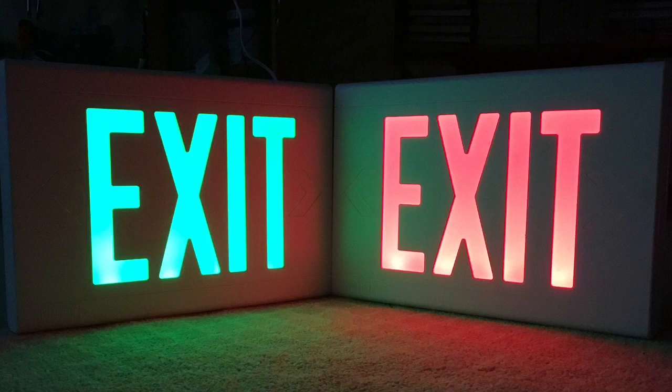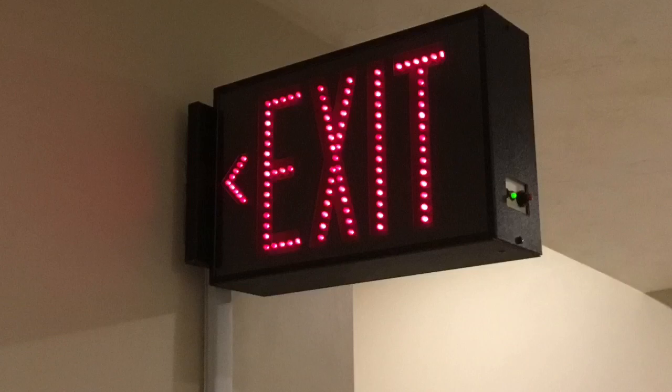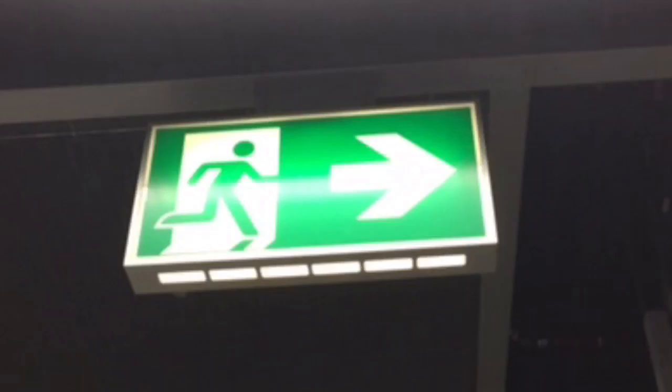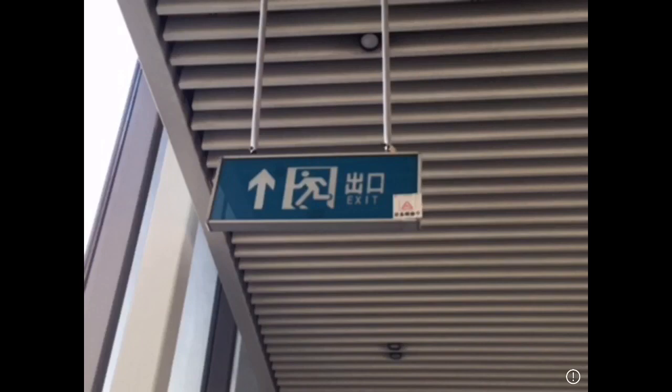A stenciled exit sign lit by red or green LEDs with the word exit on it. Pretty simple. However, if you don't live in the United States and you live pretty much anywhere else in the world, exit signs probably look something like this. Now, they might look different between countries, but the basic principle is the same. They are a green running man with an arrow signifying an exit.